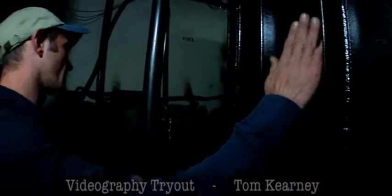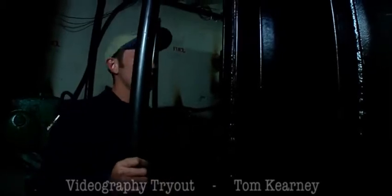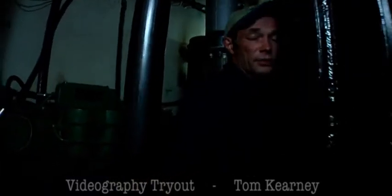This here is our hydraulic system. This is, I think, a 700-gallon reservoir for the hydraulic system. And back here we have a few motors and pumps and a lot of hose.